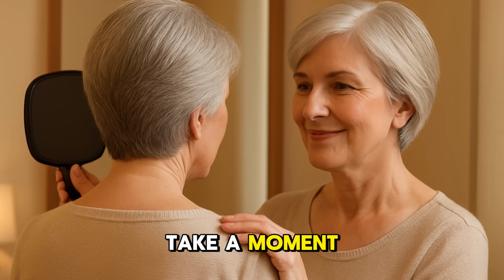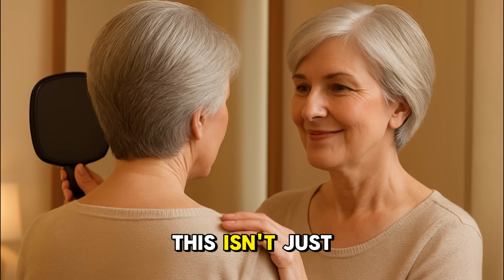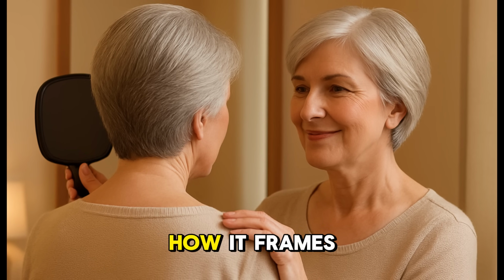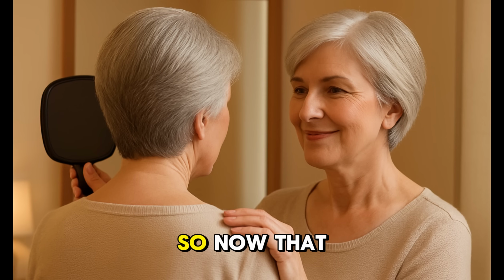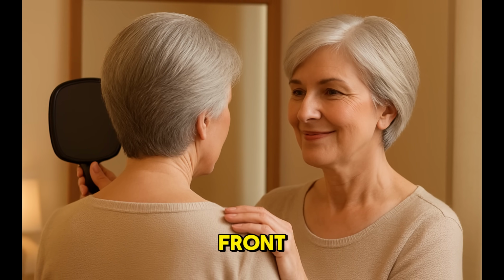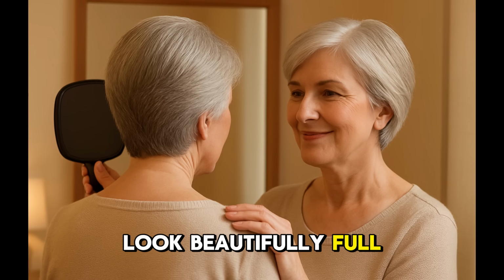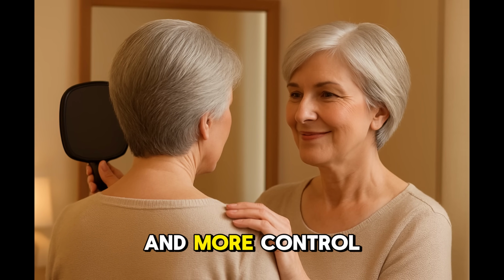Take a moment, run your fingers through your hair, feel the difference. This isn't just about what you see in the mirror. It's about how your hair moves, how it frames you, and how confidently you carry yourself. So now that the structure is set, let's move on to the final styling magic, where we lift and lock the front and add that signature soft frame that makes thin hair look beautifully full. Let's talk about how to create more volume on top and more control in the front.